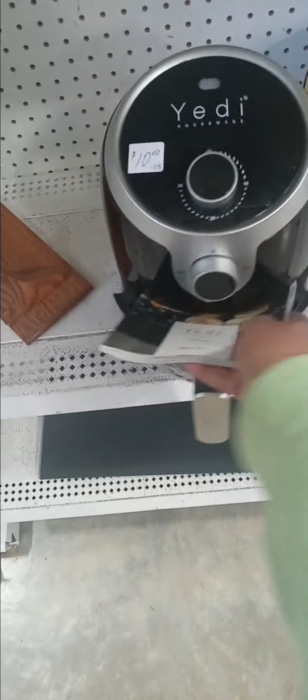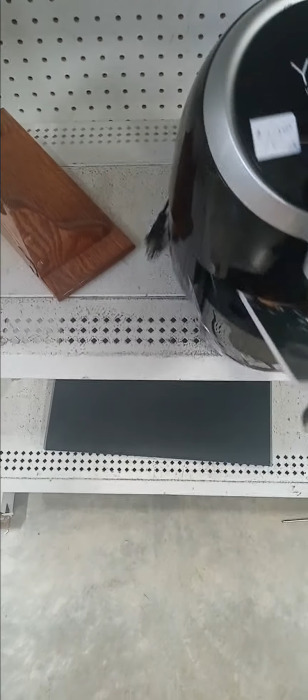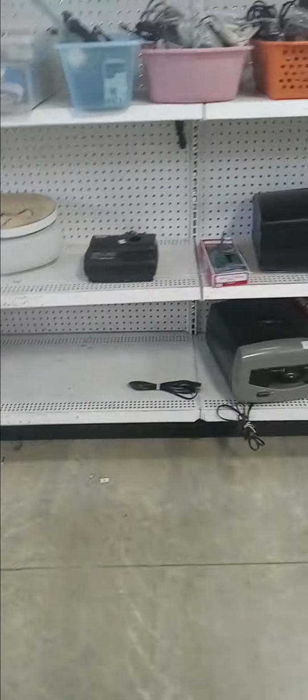It's $10. Oh, this is an air fryer. I've been looking for an air fryer, guys. Can't open it, but I don't know about this being used much. I think I'm going to get this, guys. I don't think $10 is bad. Never used an air fryer, but I'm going to try this one. We're going to try it, guys, and see. Put that in there. Never know when you come in here what you're going to get, guys.